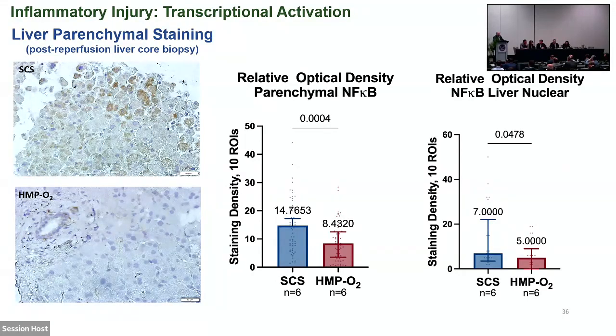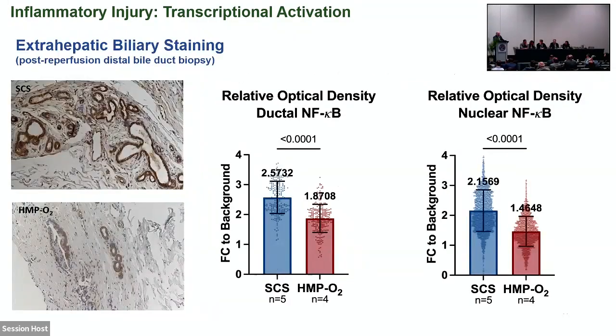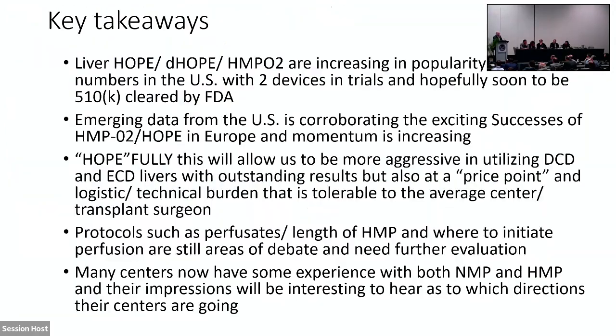It's very easy to get these livers on the machine. It's quick, and it's not very cumbersome. It's very safe. If the machine stops for any reason in transit, unlike a normothermic perfusion, essentially you have a backup. And we've done some work in looking at injury and how mechanisms work on the bile duct and transcriptional activation of inflammatory cytokines, et cetera.